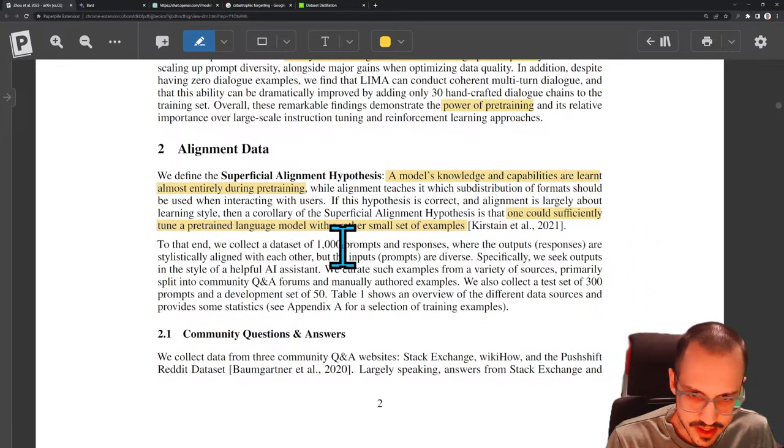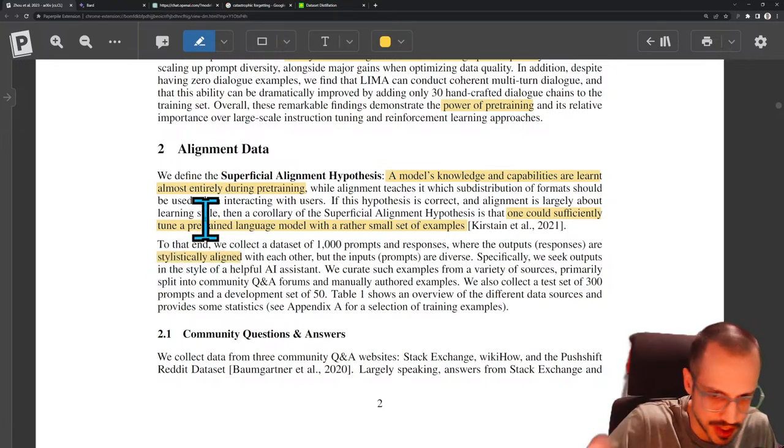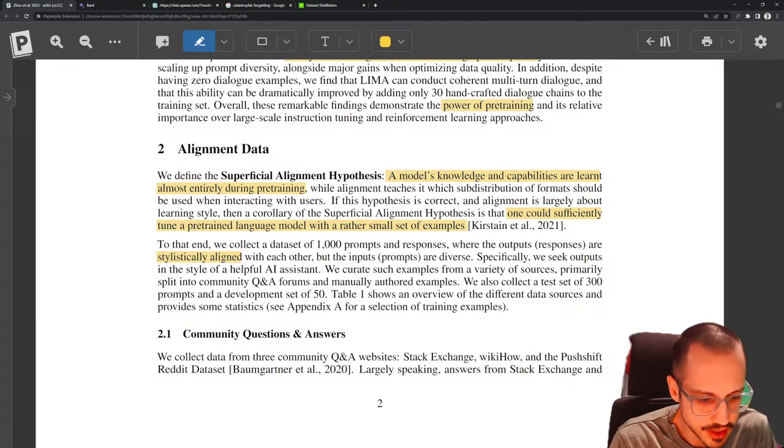To that end, we collect a dataset of 1,000 prompts and responses where the outputs are stylistically aligned with each other. So stylistically here refers to the fact that they're all kind of in this question-answer format that is very common to the LLM assistants. Specifically, we seek outputs in the style of a helpful AI assistant. We curate such examples from a variety of sources, primarily split into community QA and manually authored examples. We also collect a test set of 300 prompts and a development set of 50. Table 1 shows an overview of different data sources and provides some statistics.